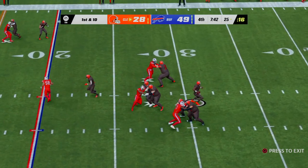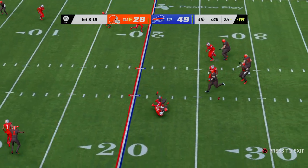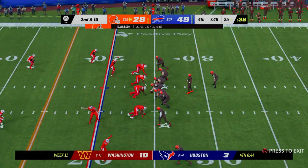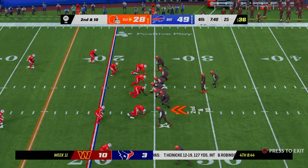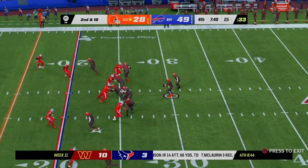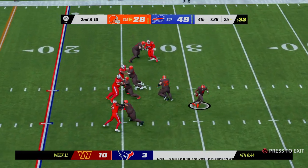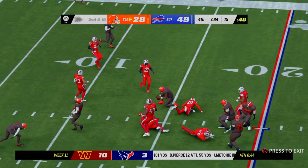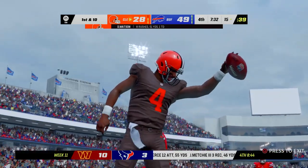On first down, it's Watson. Oh, he dropped it. And that's pretty indicative of the way this one's gone. An incomplete pass leads to 2nd and 10 from the 25. Faking the give. Now Watson. And he'll be marked down right at the 15-yard line.